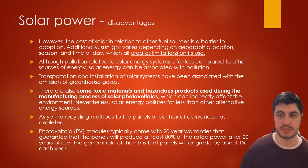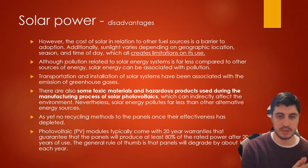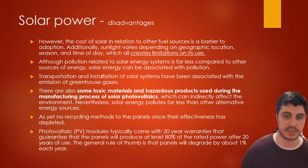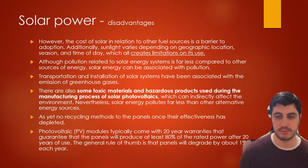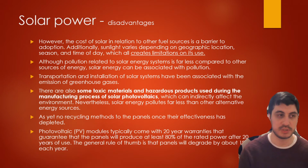Although pollution related to solar energy systems is far less compared to other sources of energy, solar energy can still be associated with pollution, so it's not completely carbon-free over its entire lifespan. So like from concept to beginning to actual production and then use of it. It's the production, the transportation and installation, that have been associated with the emission of greenhouse gases. There are also some toxic materials and hazardous products used during the manufacturing process of solar photovoltaics, which can indirectly affect the environment. Nevertheless, solar energy itself pollutes far less than other energy sources, and as yet, there are no recycling methods for the panels once their effectiveness has depleted. So we have no way of recycling or reusing those panels, which is also a problem because then you start filling up landfills or something, which is also not great for the environment either, right?